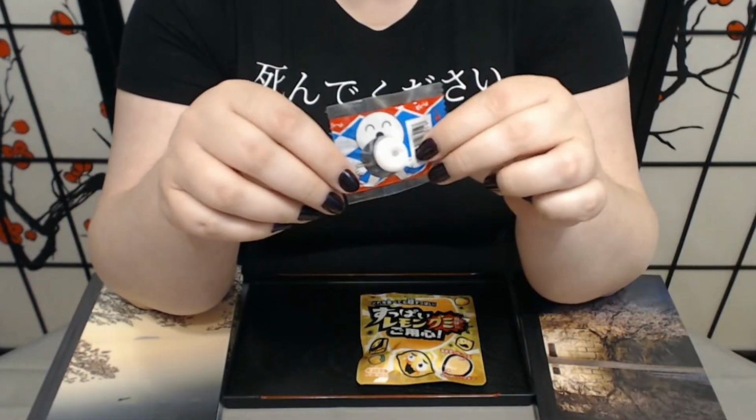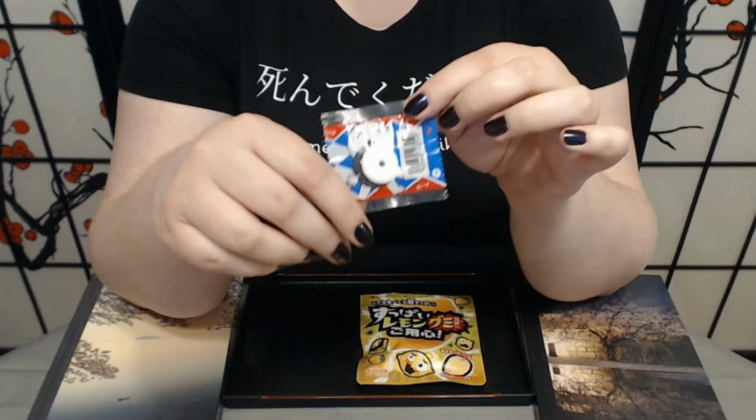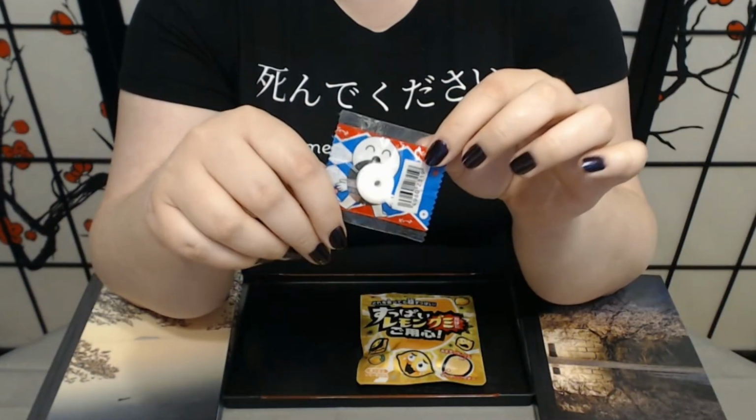So to recap, we tried our Ramune Candy, which had a nice light little fizz. It crunched pretty easily. Good plain soda flavor. It is the plain soda. But overall, pretty fun little candy.